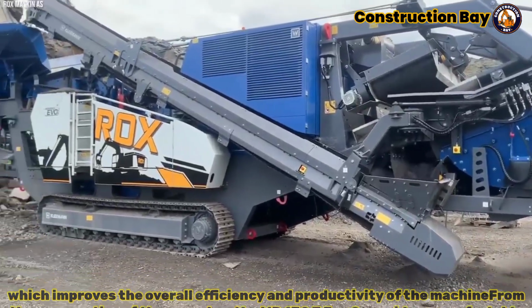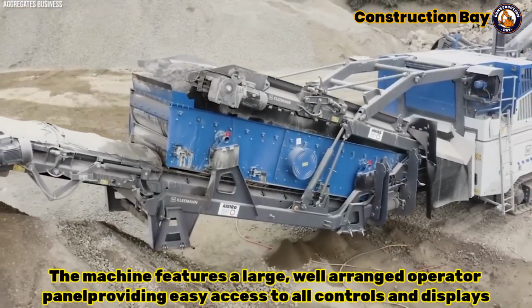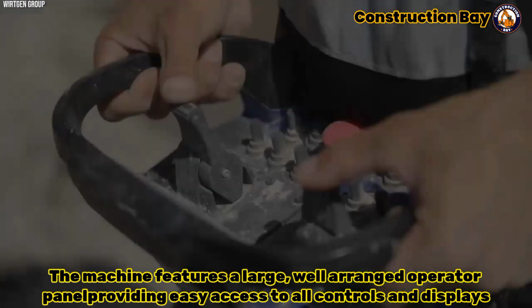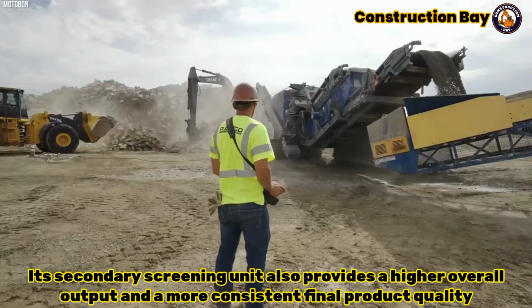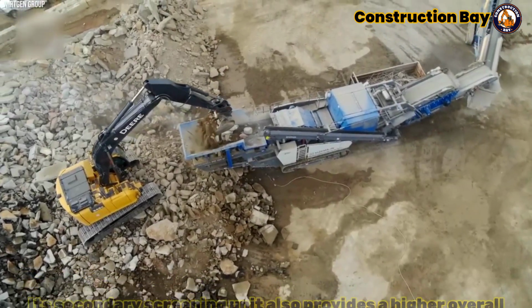From the perspective of the operator, the MR 130Z EVO 2 provides a comfortable and efficient work environment. The machine features a large, well-arranged operator panel providing easy access to all controls and displays. Its secondary screening unit also provides a higher overall output and a more consistent final product quality.